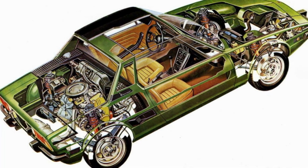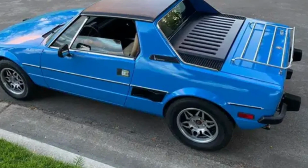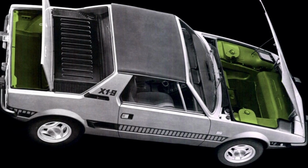The fuel tank and spare tire were wedged between the seats and the engine, and a small trunk was fitted behind the engine. Integrated into the side creases were scoops to help direct air into the radiator, and the front hood was much shorter than the runabout, but still offered a front trunk that could hold the removable Targa top.